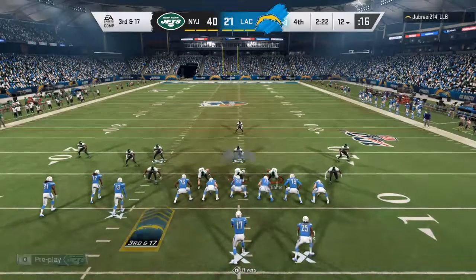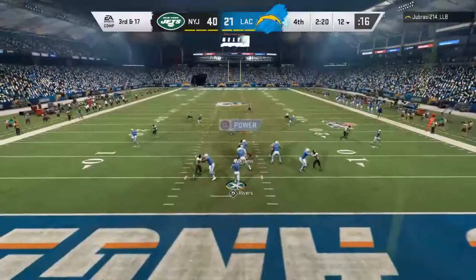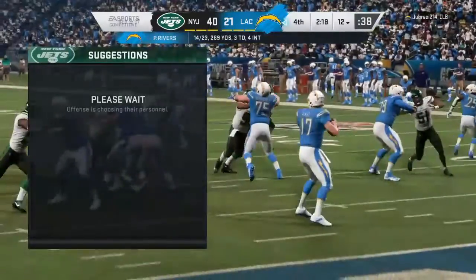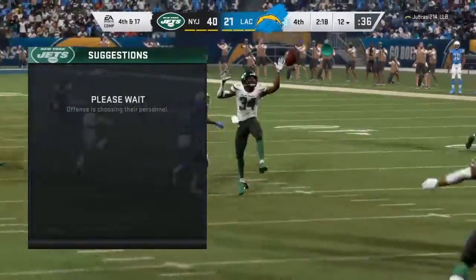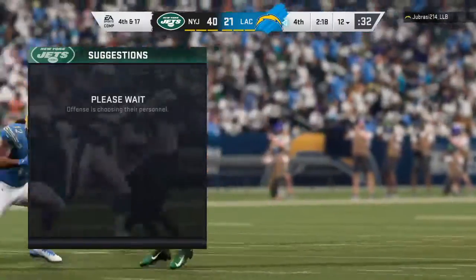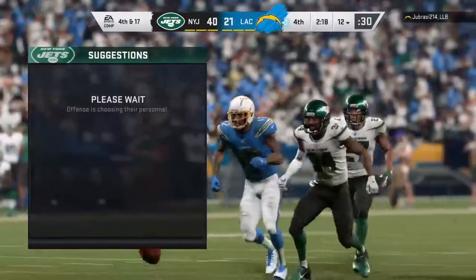Just go ahead and bleed the game out that way. Rivers now. And that's knocked away and incomplete. Brian Poole that time there to get a hand on it. Just nothing there again. He's been sacked multiple times. We've seen the interceptions, of course. He's really been through the ringer, hasn't he?